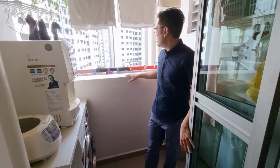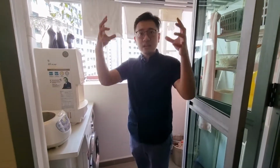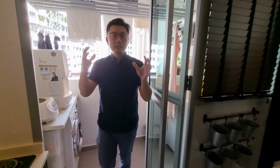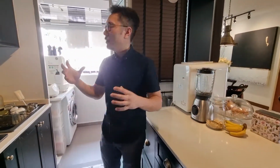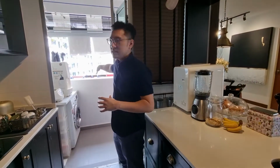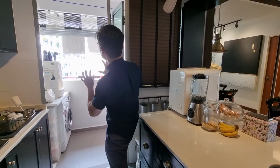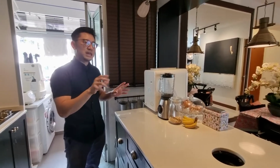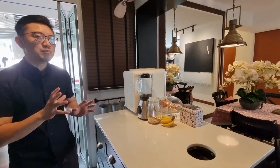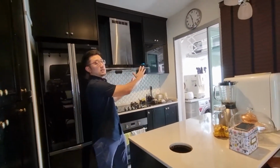The unique thing about this yard in this whole stack is that when HDB first released this house, this stack was the most sought after because the yard area where you can see your laundry is the only one that is facing outwards. So when you walk along your corridor towards your unit, in most of the other units you can see other people's backyard where their laundry area is, but only for this particular stack, it's facing outwards.